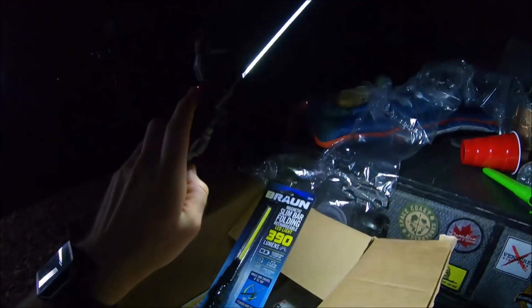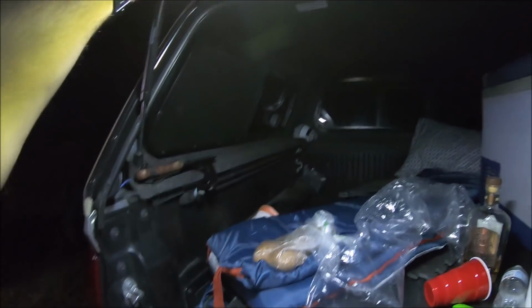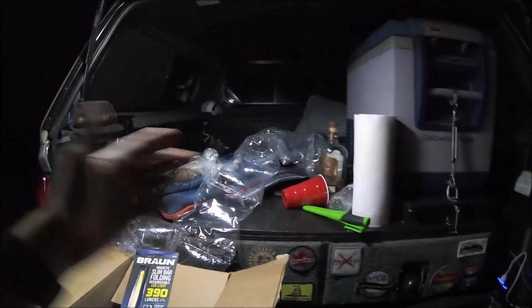So basically this is rechargeable and it's magnetic on the base, so I can stick it right there and it lights up the inside of my truck camper. Or if you have the awning out on a Jeep, a truck, a trailer, anything, this will stick right to the side of the truck and you can angle it down so it's not in your eyes, and you have a nice light at nighttime. But it has 3 settings. It has really bright, it has tolerable, then it has a little flashlight pointer on the end.